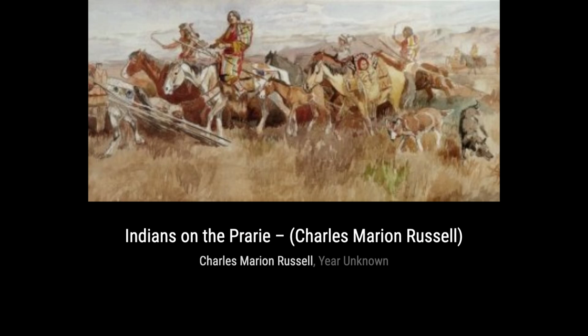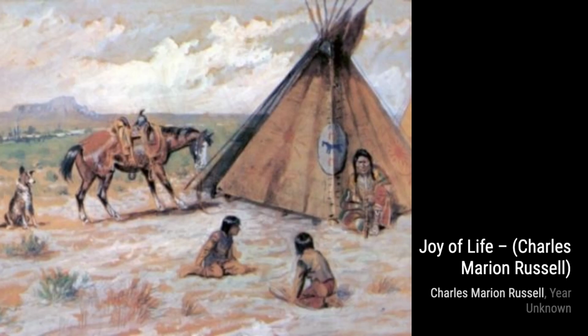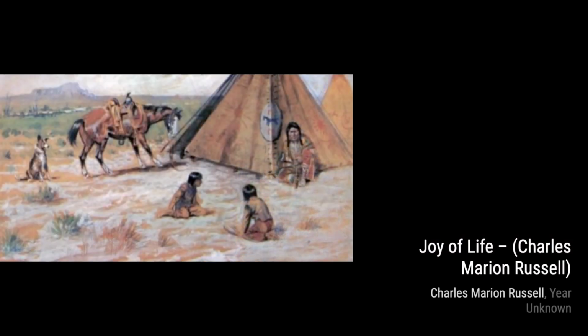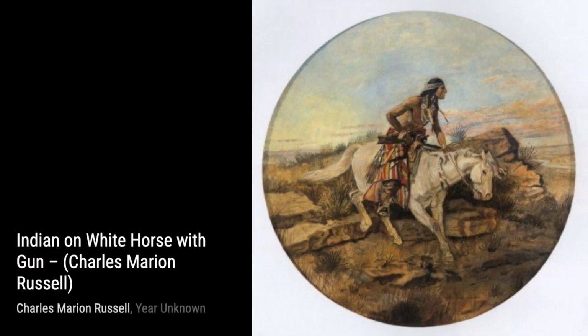Now, let's take a look at Joy of Life. This painting radiates pure happiness as Russell depicts a cowboy riding his horse with sheer joy and freedom. In Indian on White Horse with Gun, Russell portrays a Native American warrior, showcasing their bravery and resilience in the face of adversity. The Kindergarten or the Storyteller takes us into a scene where Native American children gather around an elder, captivated by his tales of their heritage and history.